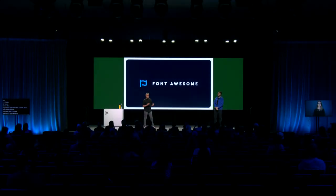Font Awesome is an icon library and a toolkit that is used on over 200 million websites worldwide. Our goal at Font Awesome is to take the hassle out of using icons on your websites and your projects and in your apps. Put another way, our goal is to save folks time.